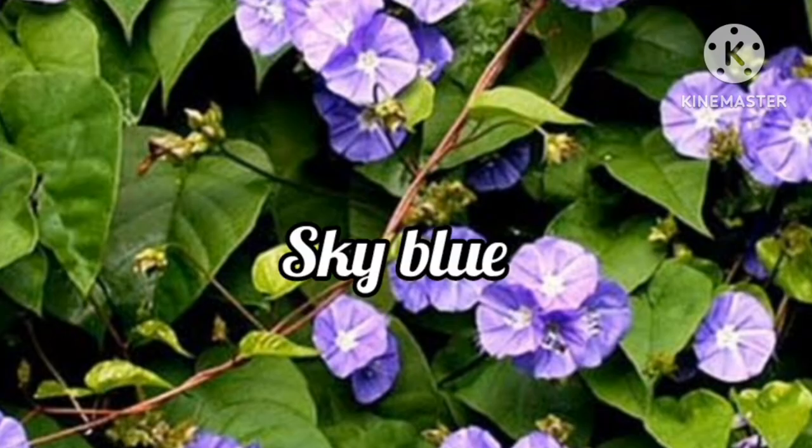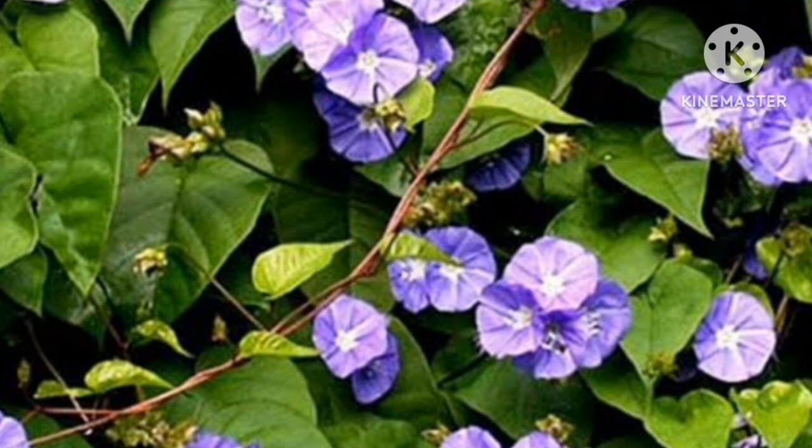Sky blue. The small, white-throated, ultramarine flowers of the vine are like a reflection of clear blue summer sky. The leaves are small, shiny and heart-shaped with pointed tips. Native to tropical America, the sky blue cluster vine grows well both in pot or in the ground. The creeper looks gorgeous with many flowers spread on it after the rain and in the cooler season.